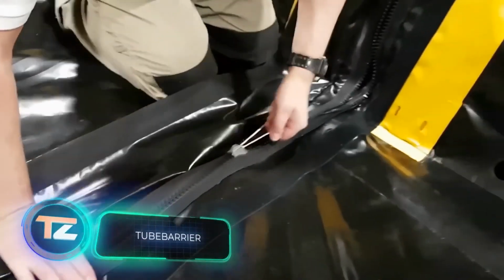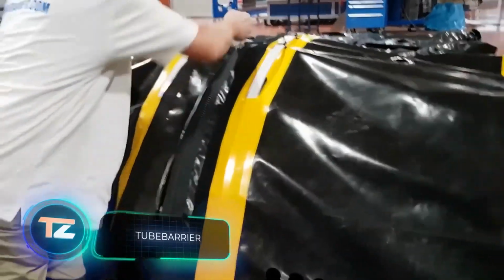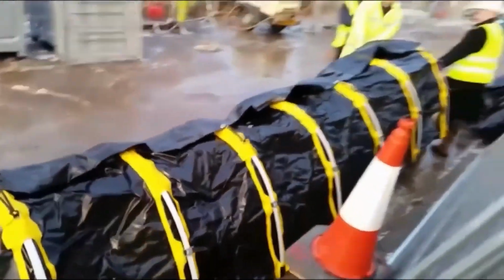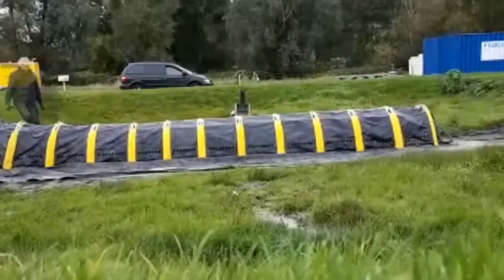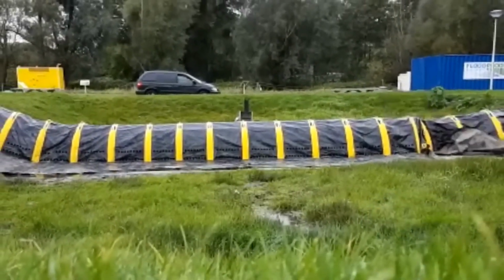Why stick to sandbags for flood protection when there's tube barrier? That's what the creators of this product believe. This system beats bags in practicality. Consider this, a team of 4 people can set up 100 meters of tube barrier in just an hour.